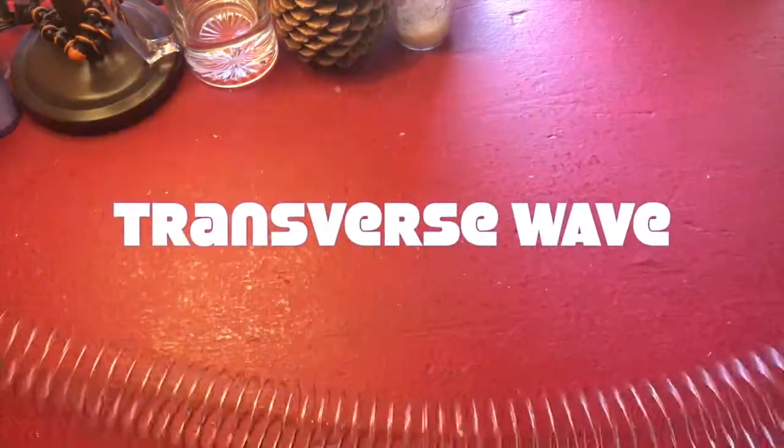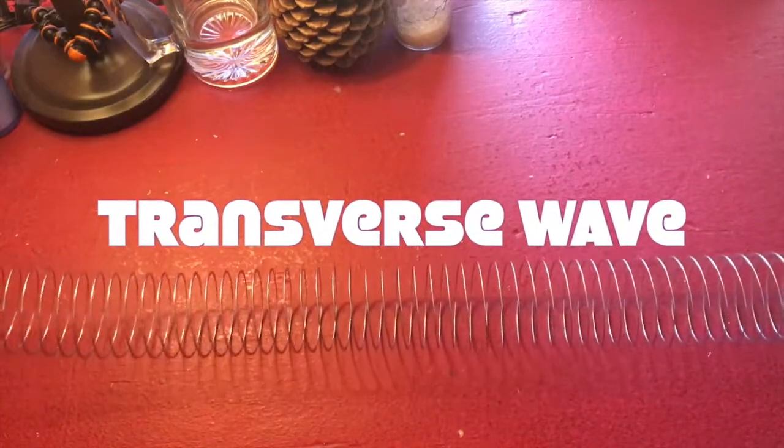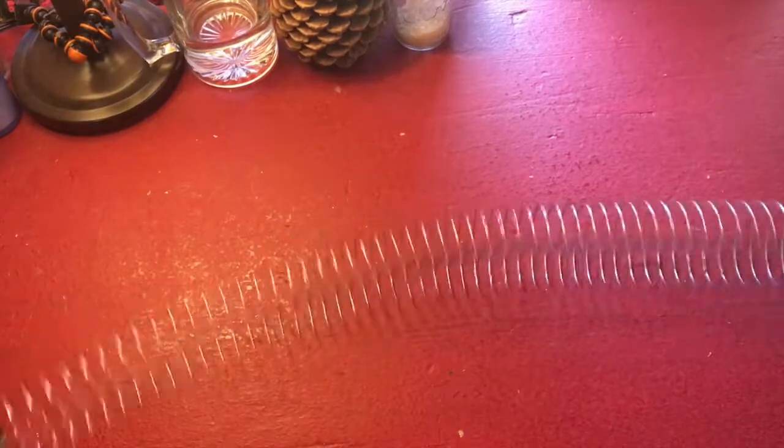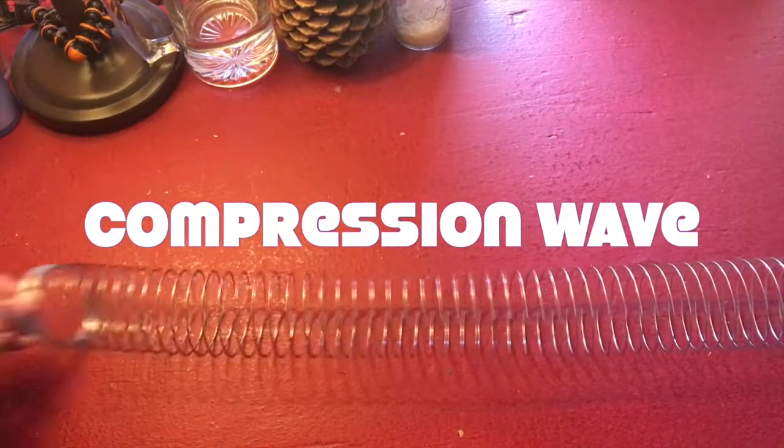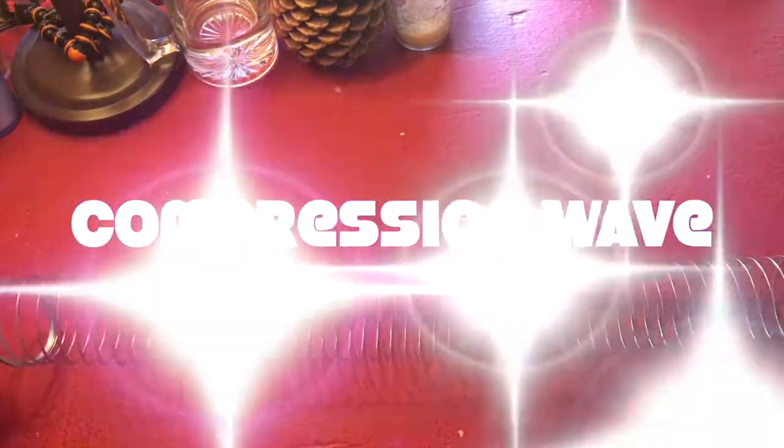So this slinky is our sound wave. And a sound wave can move one of two ways. It can move like a guitar string. This is called a transverse wave that vibrates up and down when you pluck it. Pluck. Or it can move like a radar or like a sonar. This is called a compression wave, and it reflects the sound back.